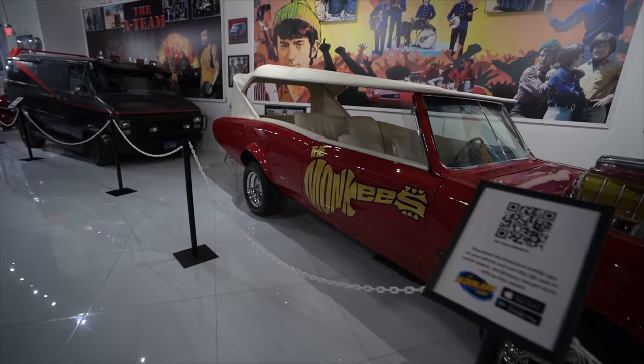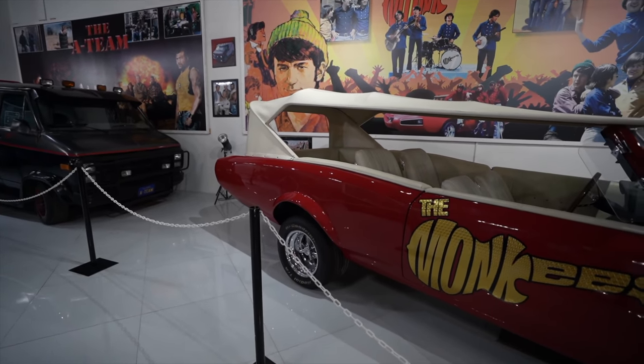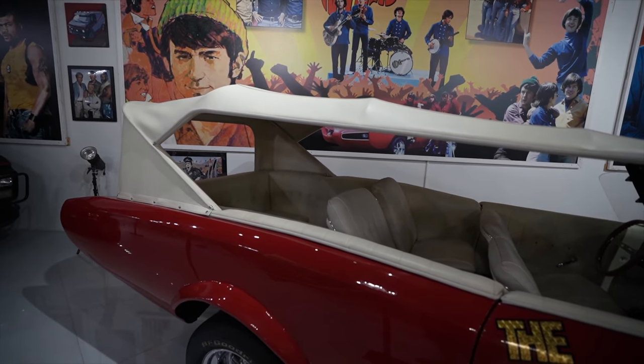Yes. Only one. So a stretch Pontiac GTO before. I've seen one now. Yes. I've never seen one like this. Look at those seats in there. That is incredible. Look at that whole bench back there.